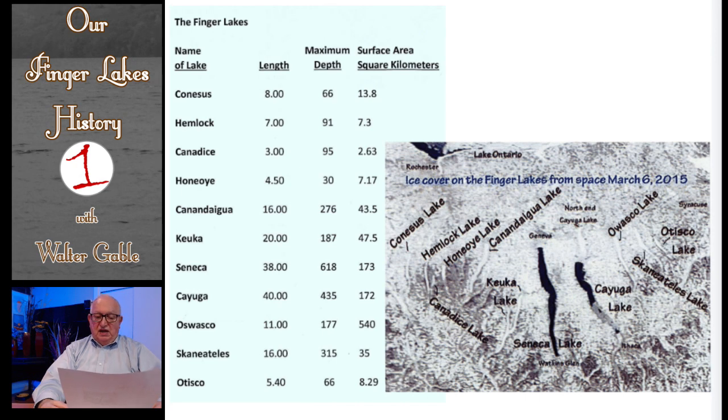Seneca and Cayuga Lakes resist freezing over because they are deep, voluminous lakes relative to their surface areas, and winds keep mixing the 39 degrees temperature water of the lake with 32 degrees water on the surface. So only the shallow areas, especially the northern 10 miles of Cayuga Lake, cool off enough to freeze first.